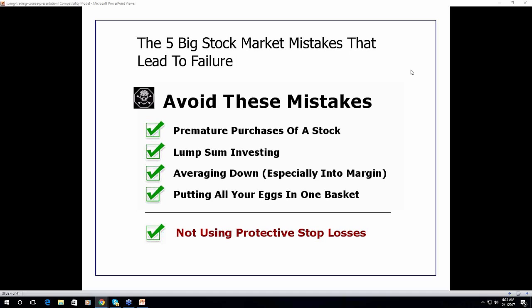These are common mistakes that traders make. Premature purchases of a stock.